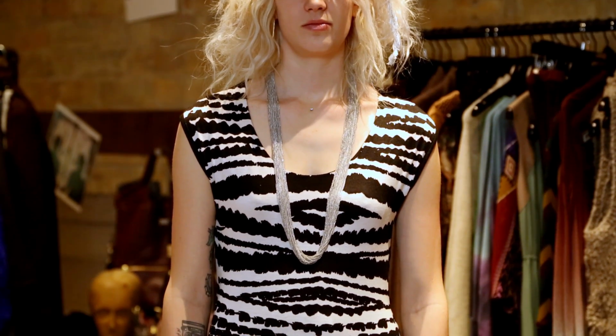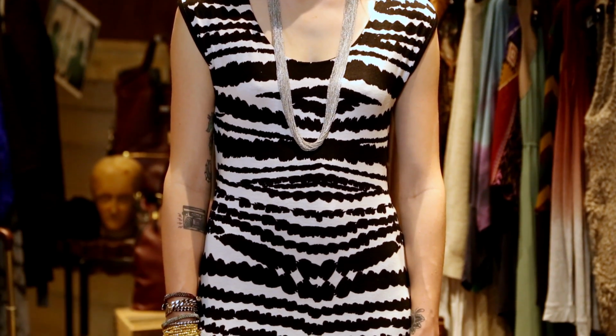So the number one thing about athletic girls is the build. It's always about the build. They work really, really hard for their bodies, and they end up with proportions that are sometimes difficult for clothes. The number one thing that tall athletic girls have come to me with is their broad shoulders.